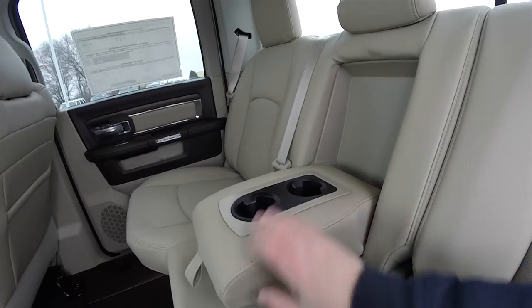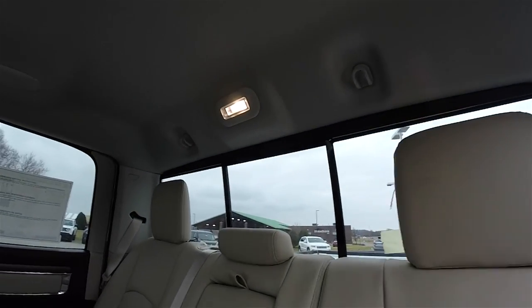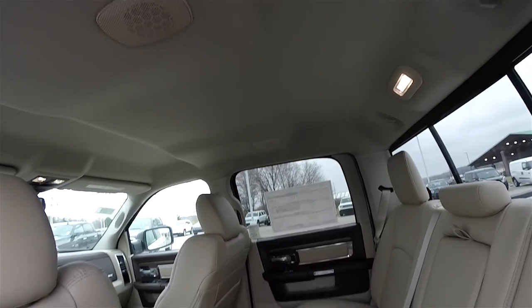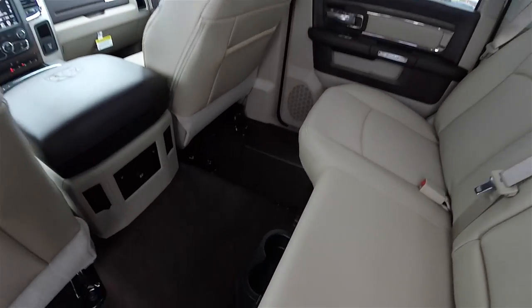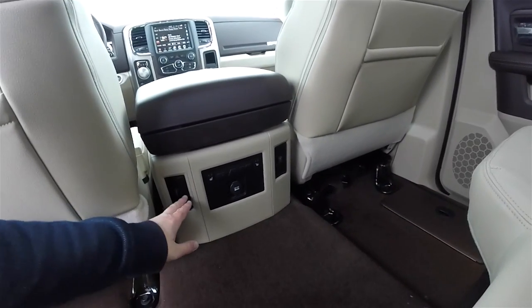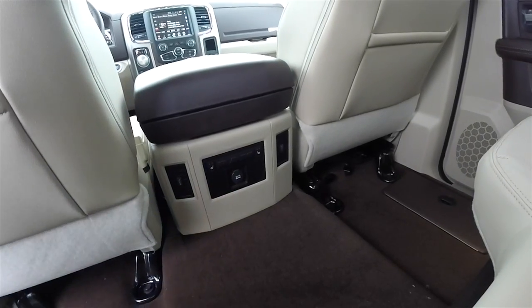Fold down center armrest with integrated cup holders. Rear garment hooks, LED lighting, and in the ceiling trim, you have your Alpine speakers. Four mounted cup holders, and rear seat passengers also have their own positional air vents, outboard heated seat controls, and a 12 volt power point.